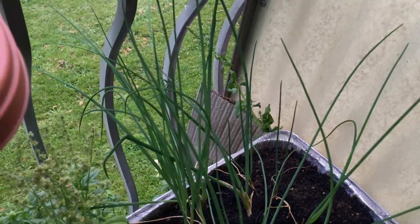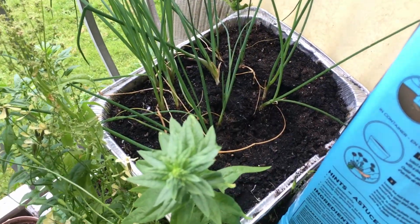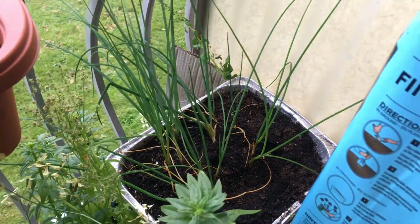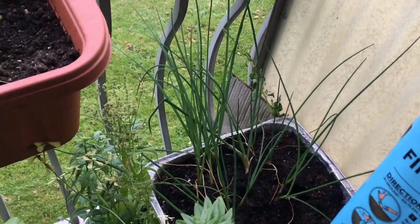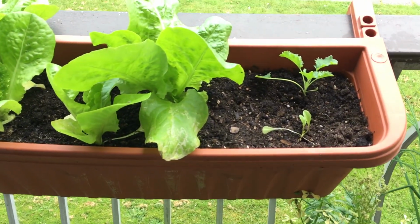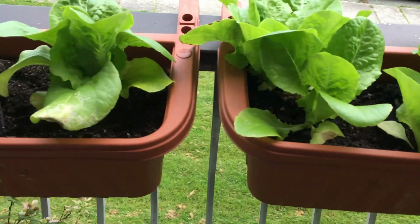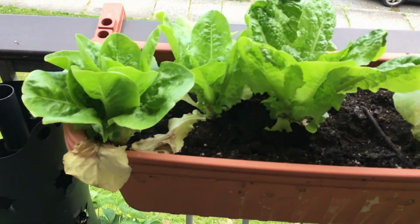My chives are doing pretty cool. Not sure when I'm gonna use them. I keep saying I will, but somehow I don't. And the top layer, a kale and lettuces, looking cool.